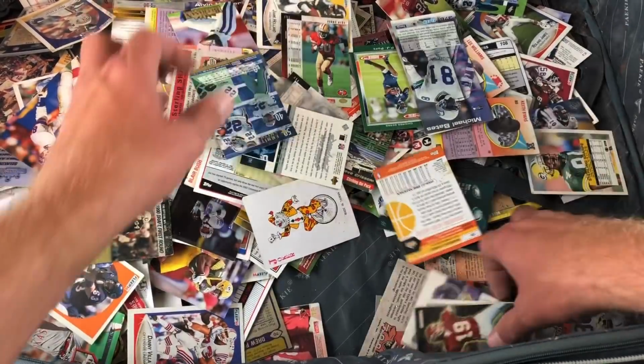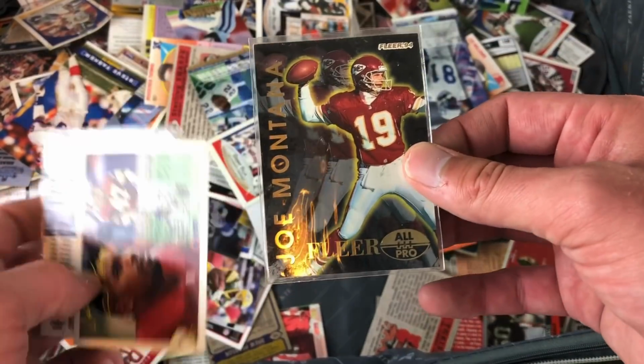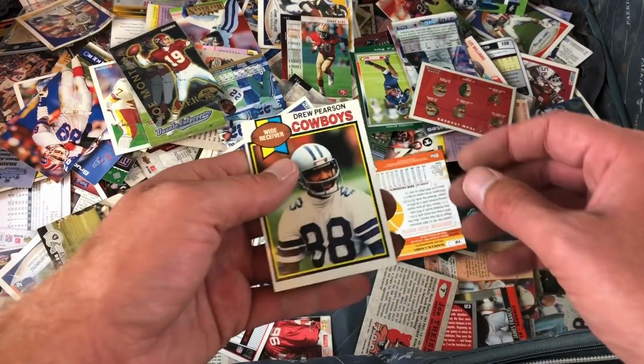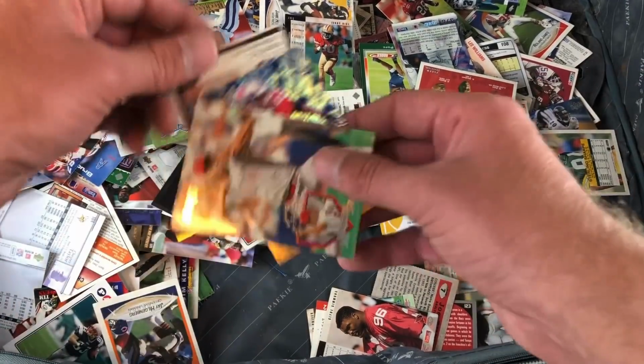If I find anything amazing later on, I will definitely update the video or in the comments. Joe Montana 94 Fleer insert. I guess we're going to end the video on that Joe Montana. Brett Favre.